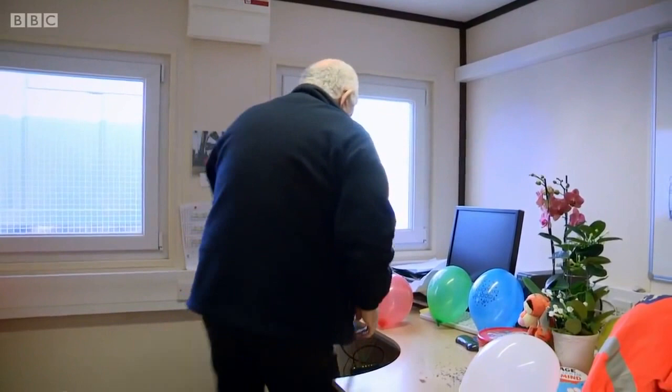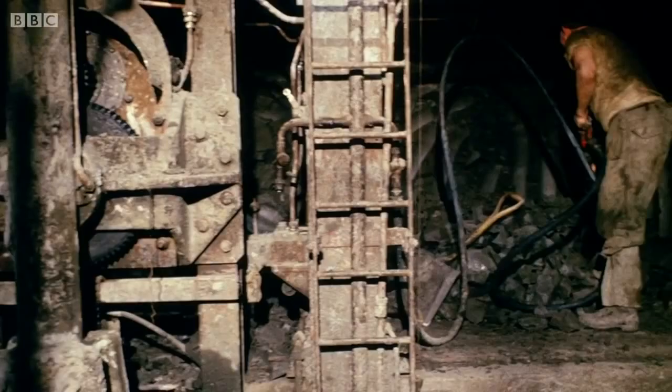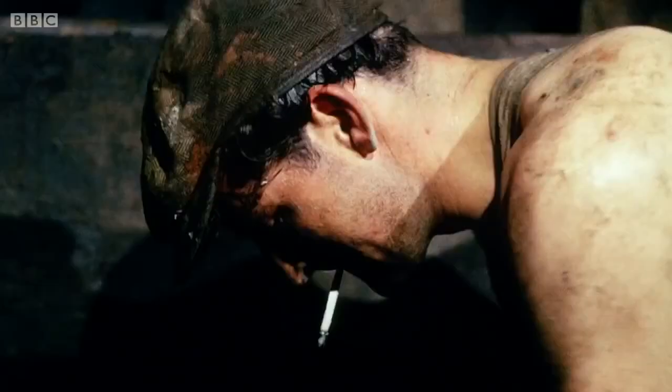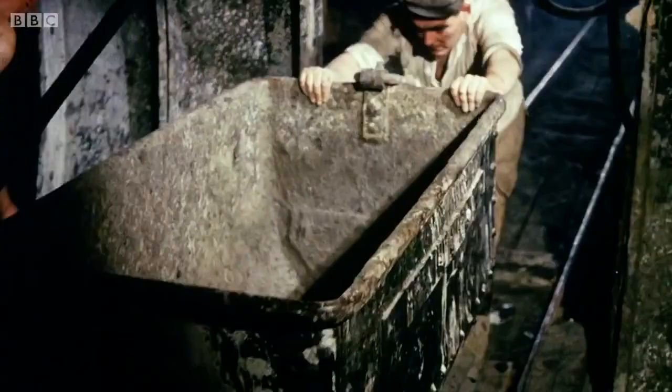What have we got here? Tunnelling was very different when Peter first started out. I first started tunnelling in 1964 on the Victoria line. Hand-driven tunnel, all by hand, with cloth caps and no helmets or protective clothing at that time. The machinery wasn't that powerful. Most of it was hand tools. I cannot believe it was in my time. It looked like walking back to Victorian times, you know. We've come so far with the equipment we've got down there now. Absolutely fantastic.